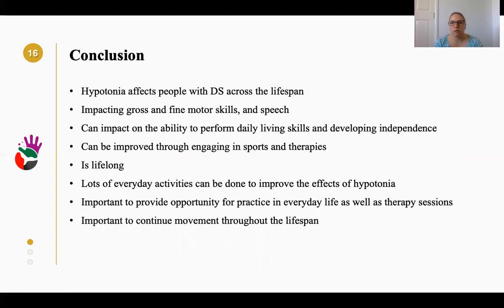As I saw with Martha, she's only 26 years old, but as we know, people with Down syndrome, or anybody who stops movement, it's like if you don't use it, you lose it. So it's really important for all of us to keep active. It's good for joint mobility, but especially for our guys with Down syndrome and hypotonia. It's really important to keep things moving and to keep nice and healthy.